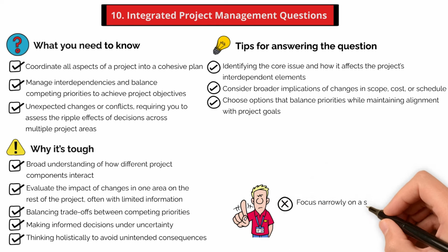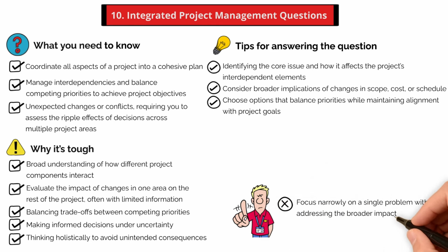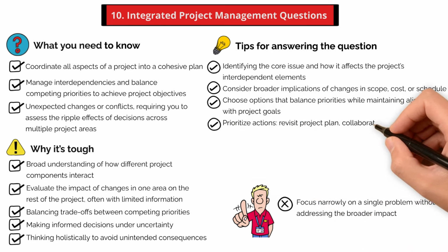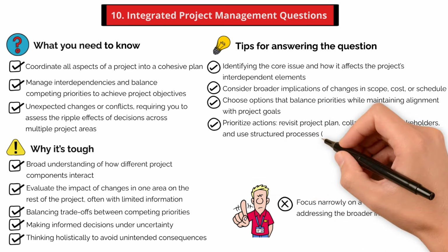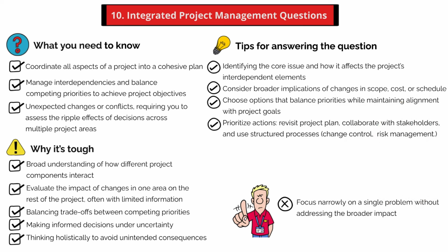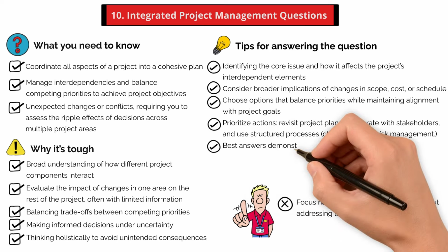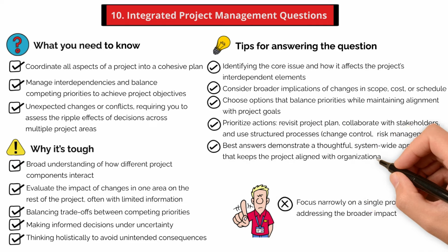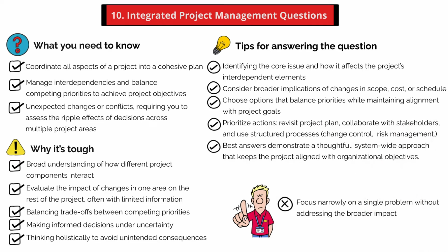Avoid responses that focus narrowly on a single problem without addressing the broader impact. Prioritize actions that involve revisiting the project plan, collaborating with stakeholders, and using structured processes like change control or risk management. The best answers demonstrate a thoughtful, system-wide approach that keeps the project aligned with organizational objectives.